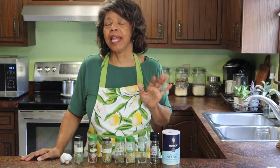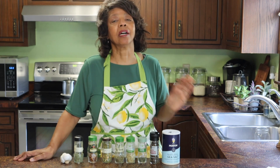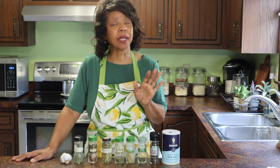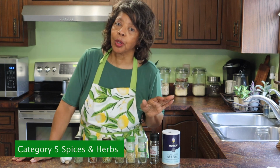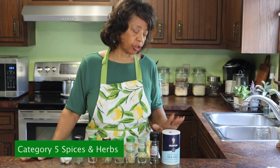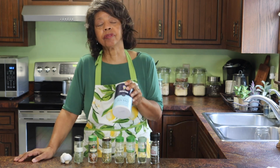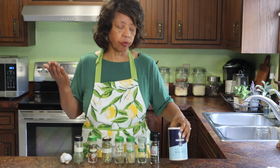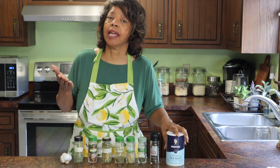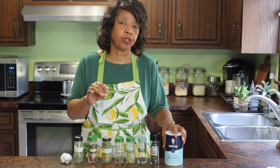Now coming in at number 5 on the 7 categories of foods that every homemaker should have is herbs and spices. And I am going to start with the basics of salt and pepper. As I said earlier, you gotta have salt because if you don't, your foods will just be flat and unappetizing. But you do want to be careful as to how much you use.